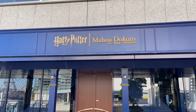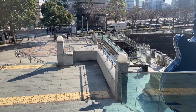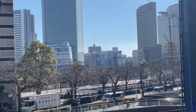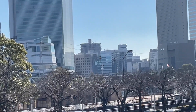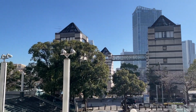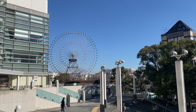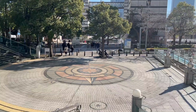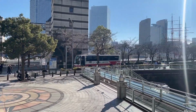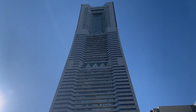There's also a Harry Potter store here. When you continue to walk, you're gonna come across the harbor area with these two beautiful buildings in front. And in the background, you'll be able to see the cable cars going over the harbor. That's the famous Yokohama Ferris wheel. I still haven't realized how to get to the observation deck.